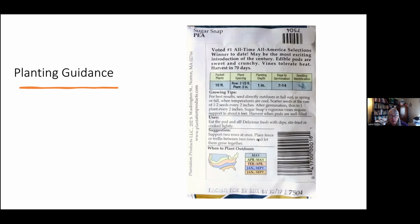So you need to think about what the crop is. Is it cool weather, hot weather? We can help you determine that. And then also look at the sell date for them. So this is 12/19. The older a seed is, the less viable it becomes over time. Some things more so than others. Onions, pretty much you don't want to grow any onions over 2 years old. They don't germinate very well.